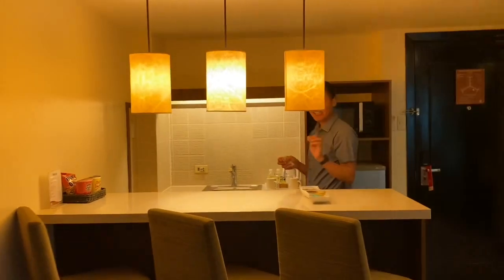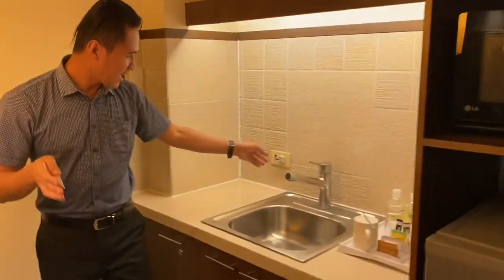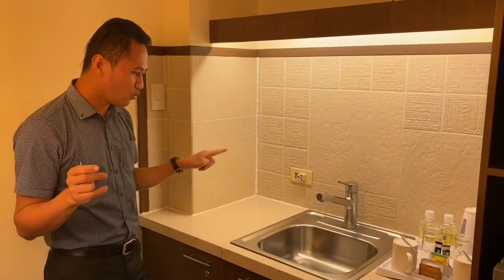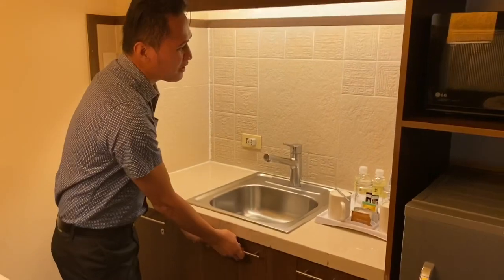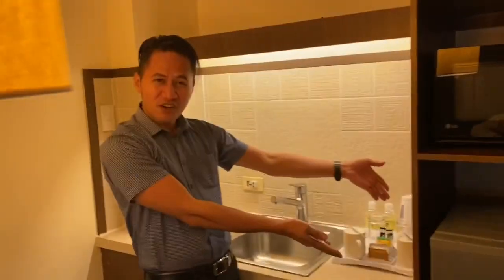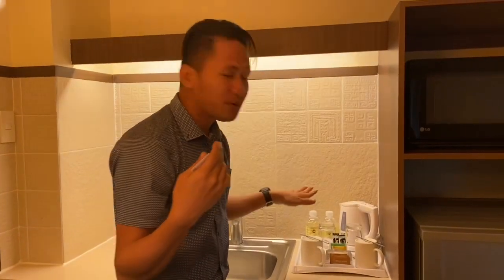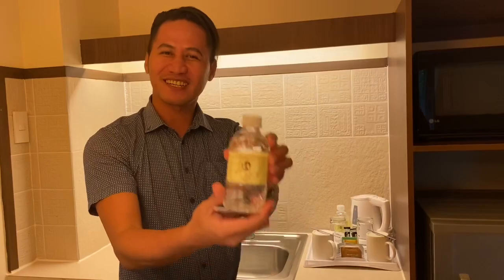So, and then of course, andito rin ang ating lavatory sink. Ayan. So, perfect yung ating water kasi malakas. So, cabinet. And of course, yung ating tea and coffee sa mga mahilig. Ako actually hindi, pero siguro magtitin lang ako later on. And then, yung ating logo water. Ayan.